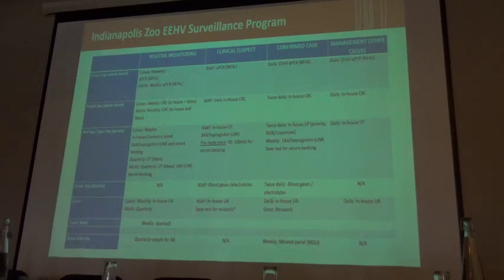Our two youngest animals at the time were 12 and 13 years of age, and we considered them to be at the highest risk. We started testing them for EEHV twice weekly, and we were testing our adults once weekly. We also performed once weekly routine blood work, CBC and chemistry, in our two young animals, and monthly blood work in our adults. In addition to the blood work monitoring, we were looking at trunk wash samples as well as routine urinalysis.